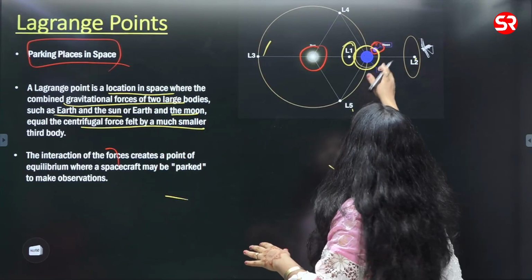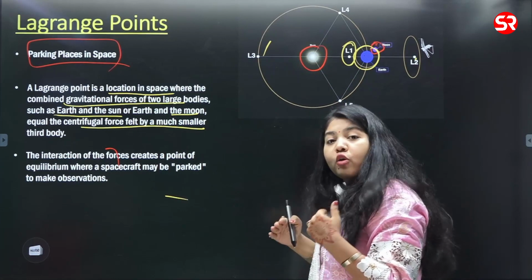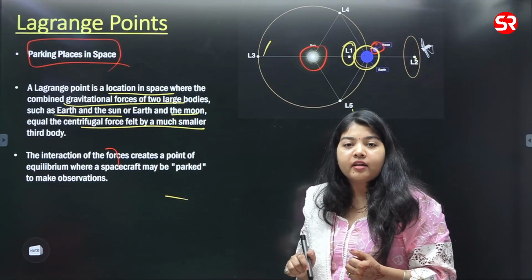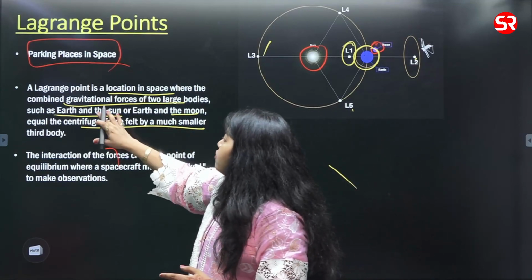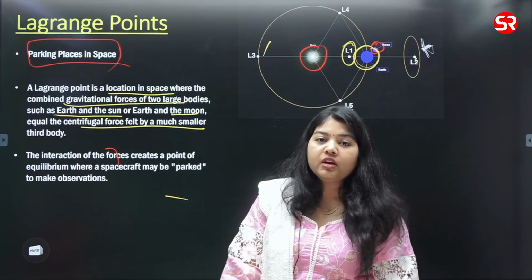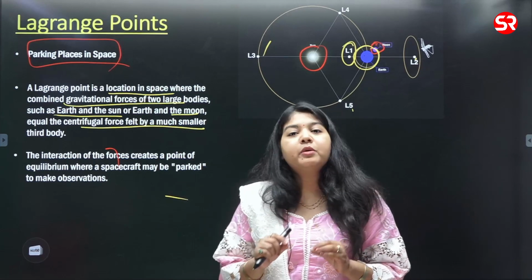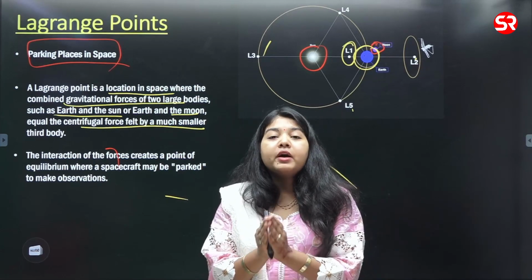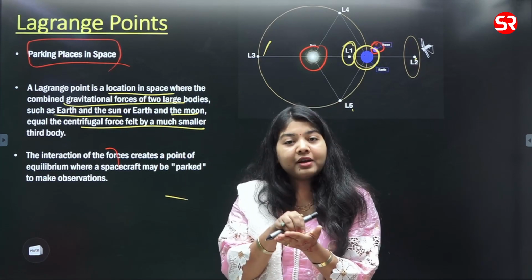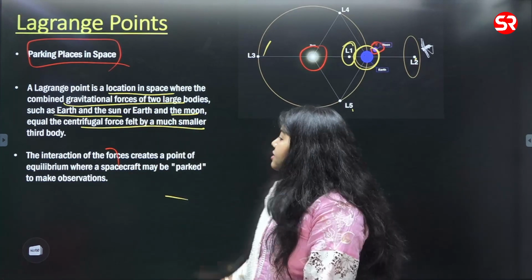So here of course this mission is going to observe the sun, so there can be an element of moving around the sun or orbiting the sun also. It will feel the force towards the sun because sun has a higher gravity, but here the centrifugal force will be equated with the gravitational force and you can park the mission in such places and it will not be disturbed by either of the two forces. So in simple language, where the gravity of any big object is not felt, where the object placed, or the mission or the satellite placed will not feel the gravitational push or pull of either of the bodies. So that is a Lagrange point.